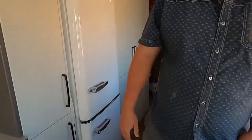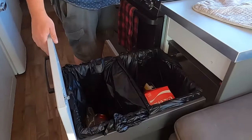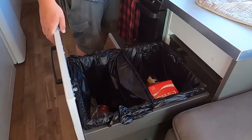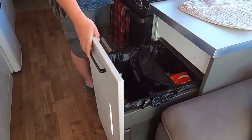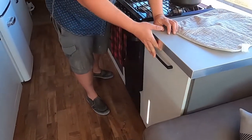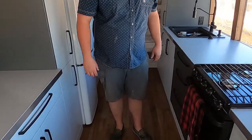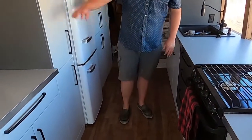which is my cousin's company. On this side here, one of the things I always thought was missing in our RV is the garbage bin and recycle bin. We don't have a small bin that is stuck underneath something. So that was made for the RV. We've got huge storage everywhere.